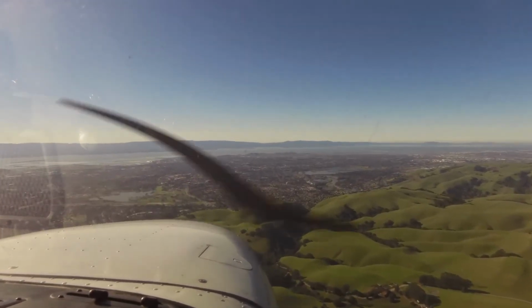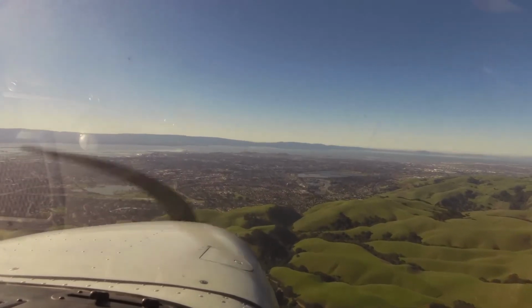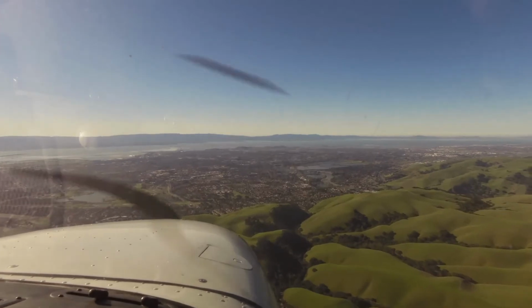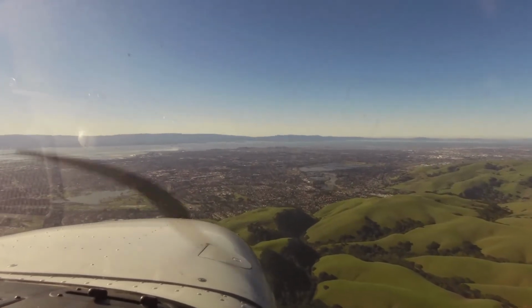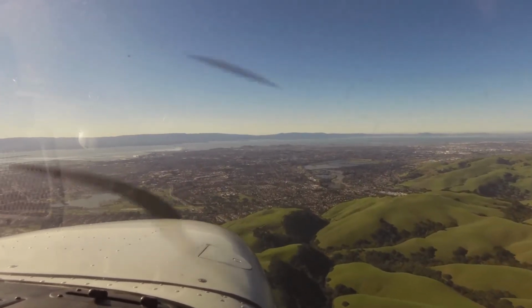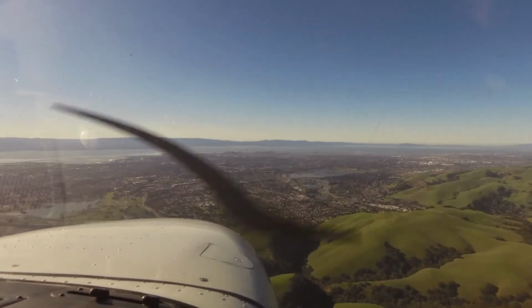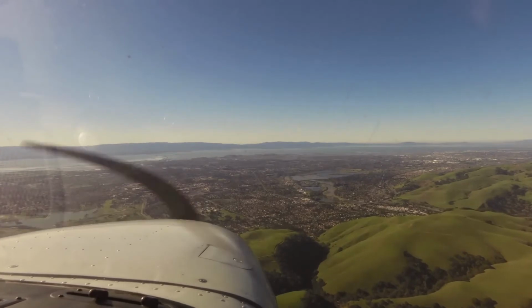Oh, this is nice. The 7 Zulu Delta, thanks for your help, sir. Make a left turn. I say again, a left turn towards the Shoreline Amphitheater, and then you can turn final from there. Roger, we'll make a left to Shoreline Amphitheater and then join final, 7 Zulu Delta.